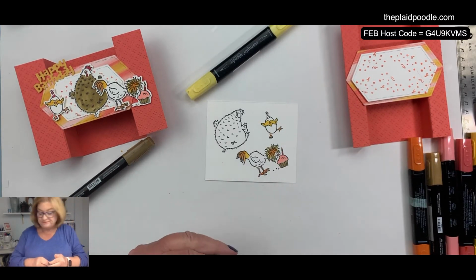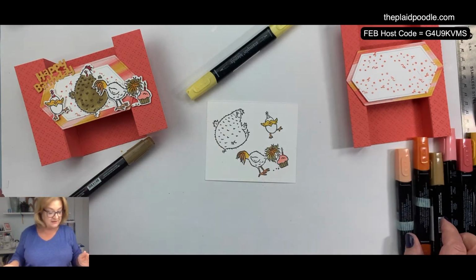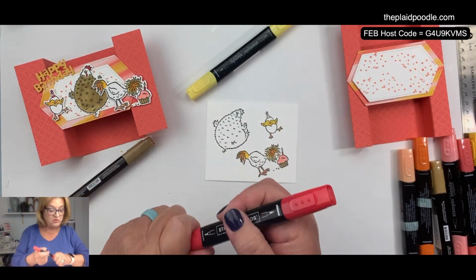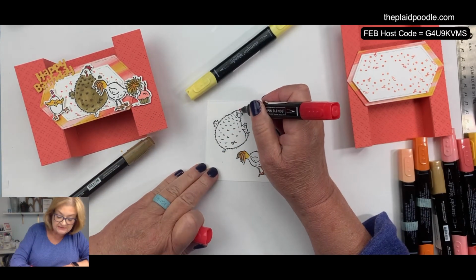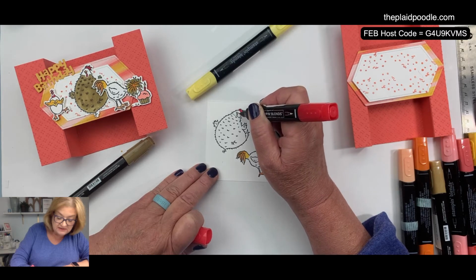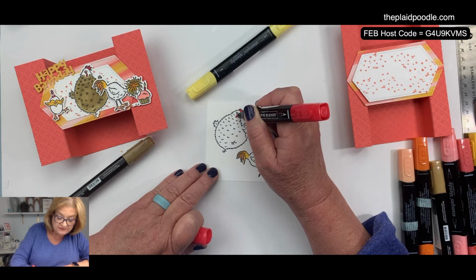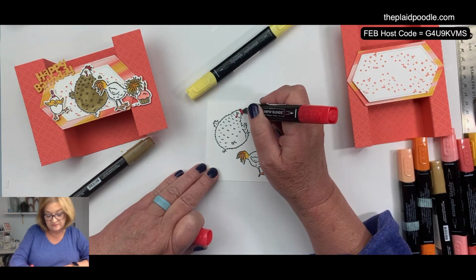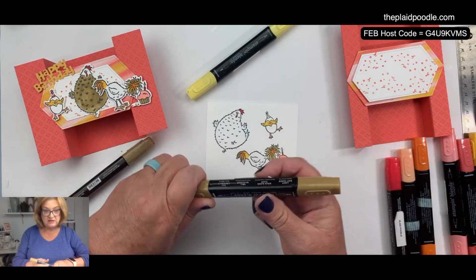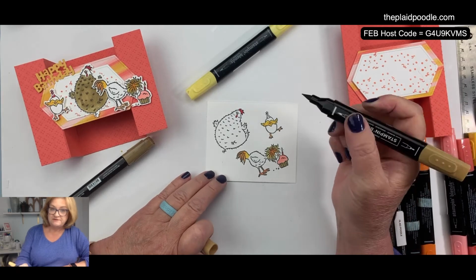And then for our big gal, which I can also relate to, I colored her little comb with some Poppy Parade. This is kind of a red. And her little, is it called a wattle? The little thing under. So I used just a little bit of Poppy Parade on that. And then I took the light Soft Suede.